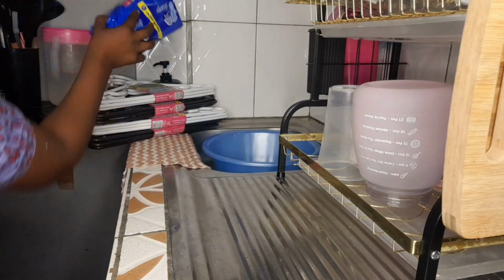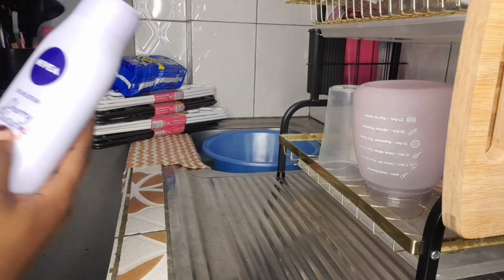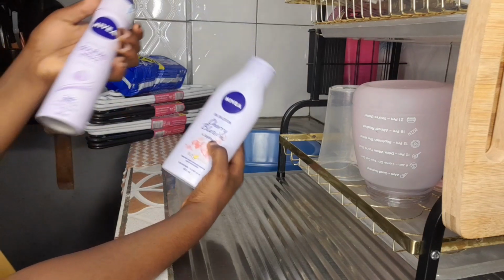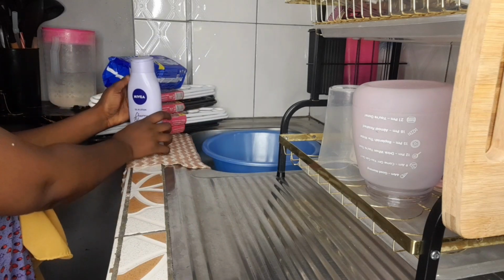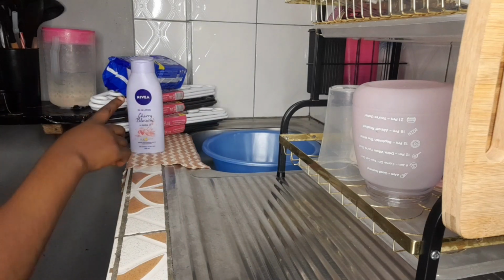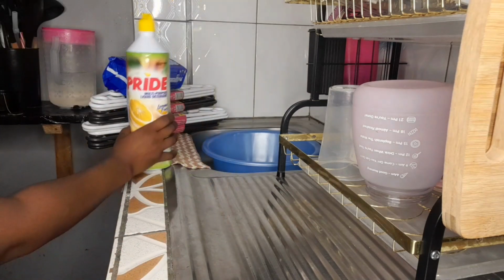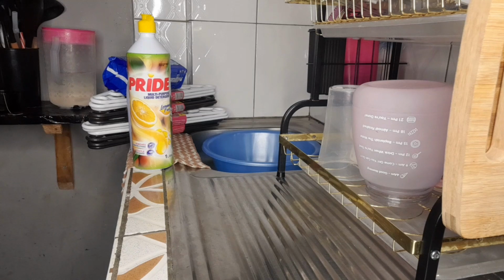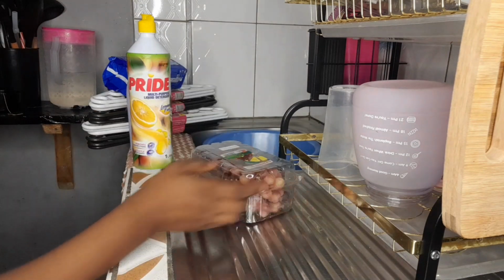And I also restocked on my sanitary towels. I love doing these after finishing my days. I restocked. Then I got this cherry bloom lotion, Nivea. I haven't tried this one, but I got to try it because it smells so divine. And I also got myself a deodorant. Also restocked on my dishwash soap. I used the Pride one, which is in lemon scent.